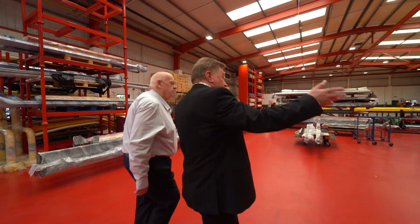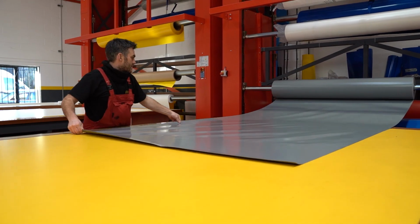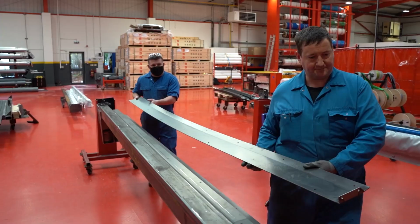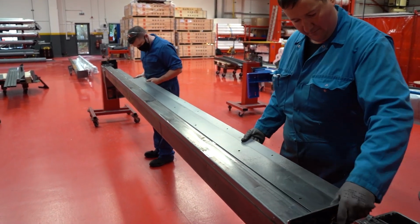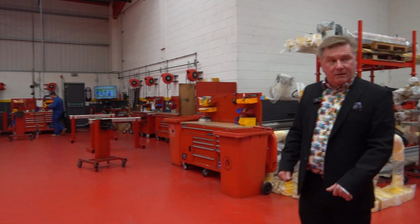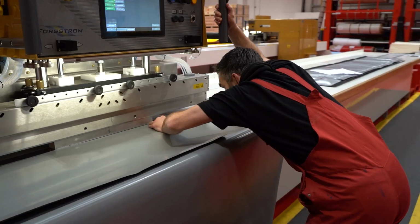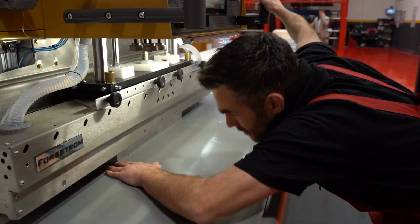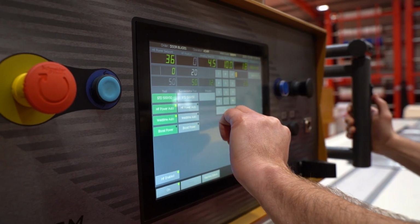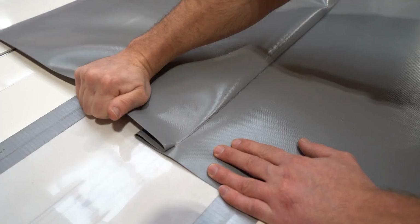This is our final assembly area here, where the doors are put together, measured, tested, and finally sent out for installation. I suppose you need the space because they're big, aren't they? They are big, yes. And they get ever bigger. And the other thing that we have, of course, is that everything's mobile, because they vary tremendously in size. Flexibility gives you lots of benefits, doesn't it? Absolutely, it does. And it helps that everything's here: manufacturing, assembly, service, and repair.